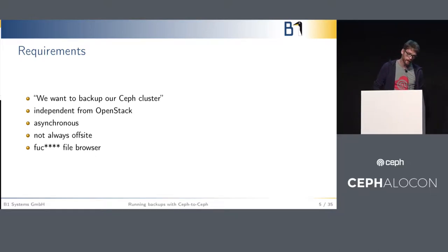The other problem is that sometimes I have installations with OpenStack and sometimes, of course, installations without OpenStack. That's a pure Ceph cluster running CephFS or just an export over S3 or something like that. So we have to find a way that OpenStack is also happy with our backup solution. Of course, asynchronous, rbd-mirror provides the functionality. Sometimes it's an offsite backup.